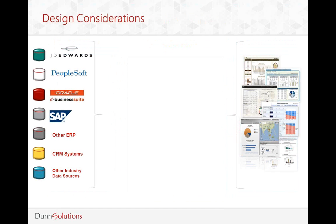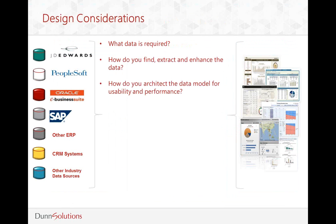So a lot of companies decide to embark on building this analytics platform, and what they need to do is consider the following things. What data is required? Where do you find the data? How do you extract it and enhance it? How do you architect the model for usability and performance? And we'll get into a little bit more detail on that. How do you keep the data current? How do I move the data as the transactions are occurring in the source system? How do I keep that data moving across to that platform?